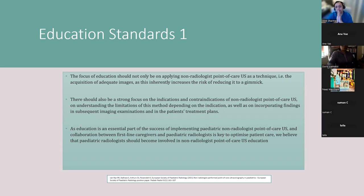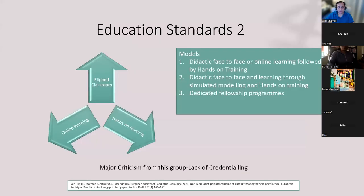And the importance around that, when you're producing guidelines, is speaking to your local radiology team, not just about storage and reporting, but also about some of the aspects of how you're going to implement this practice in institutes where it's not being used.